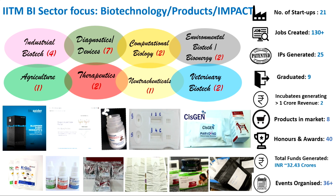So this is our report card, possibly. The number of startups which we have supported until now, these are 21. The jobs which we have created, more than 100. IPs which we have generated by our incubatees, more than 20. We have 9 already graduated. 2 of them are now generating revenue more than 1 crore. We have 8 products in the market. Funds which our incubatees during the incubation have generated is more than 30 crores. These are both government and private funding.